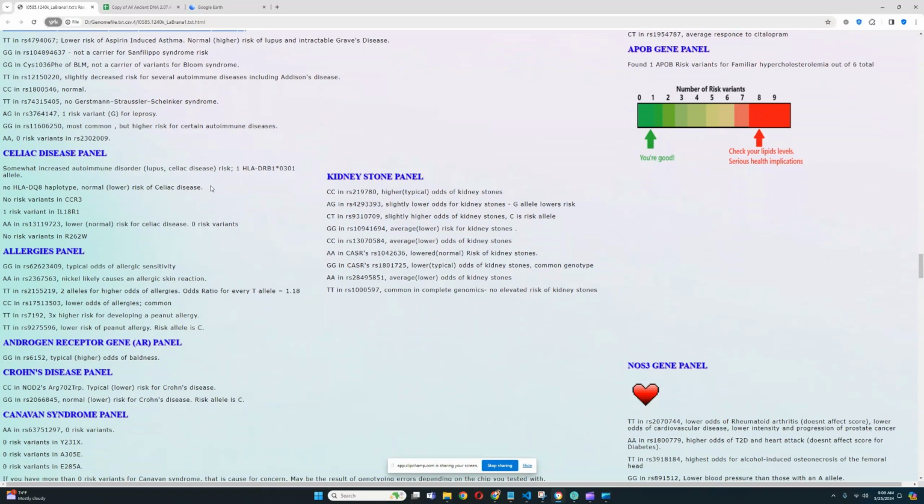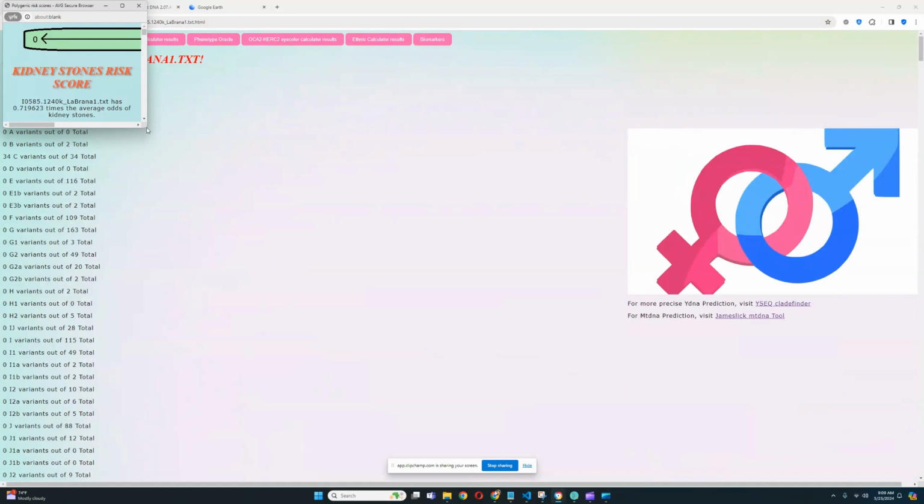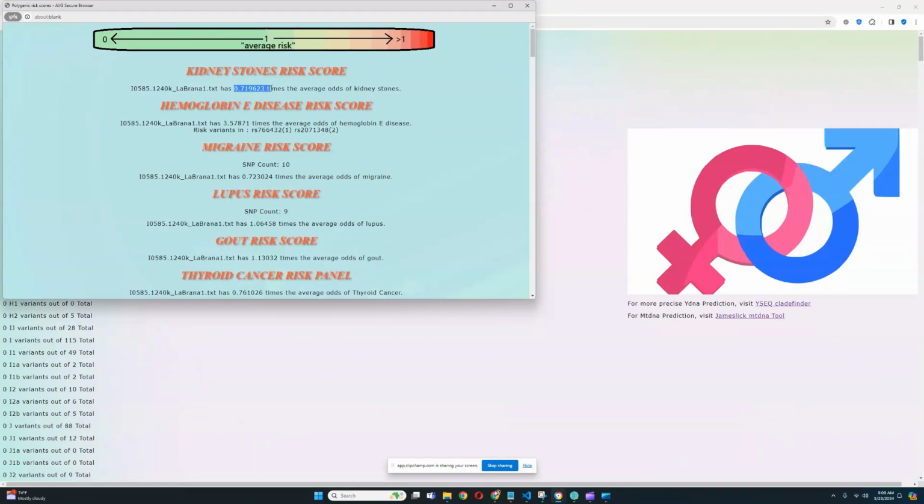And for celiac disease, no risk variance in HLA. Actually, there is one risk allele in this variation of HLA DRB1*0301. Okay. For kidney stone, looks like there's a lot of risk variance. Let's see the polygenic risk score. I forgot the polygenic risk score for kidney stones. Let's scroll up and see. Looks like he's got below average odds for kidney stones. All right.